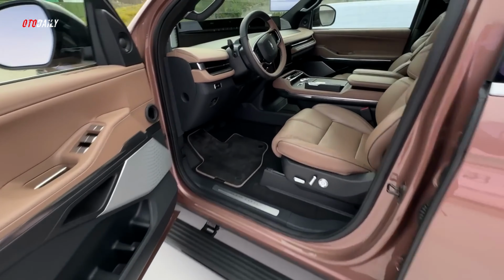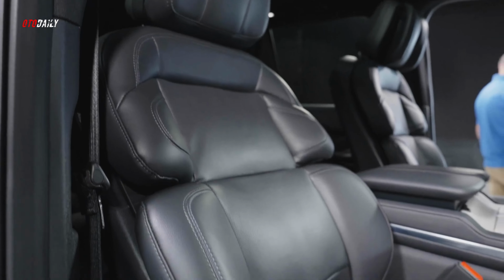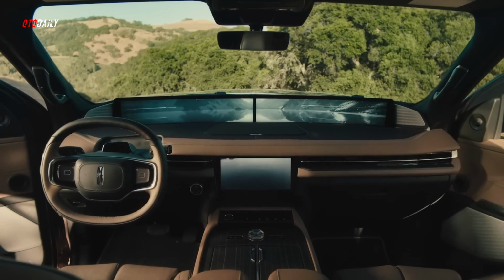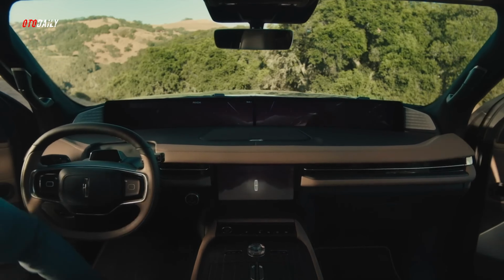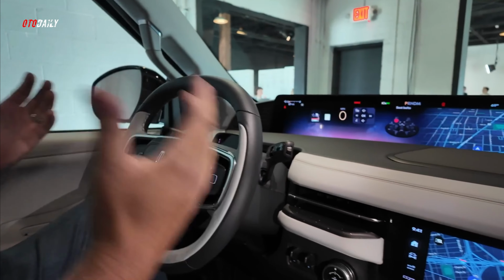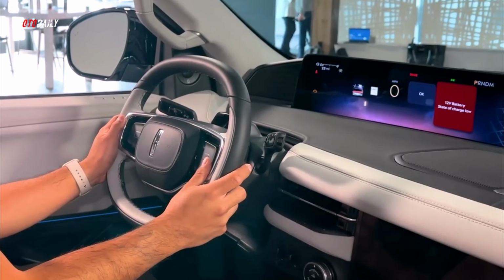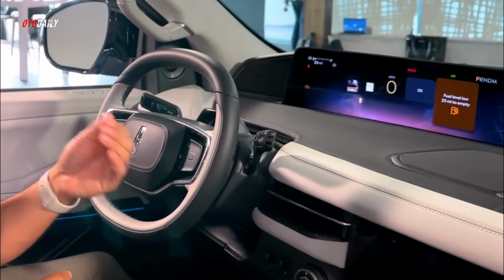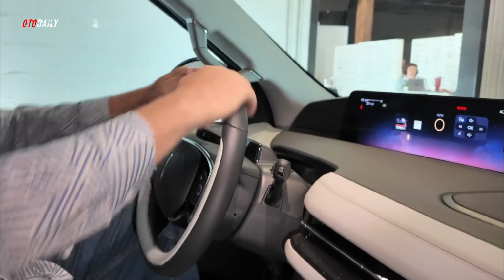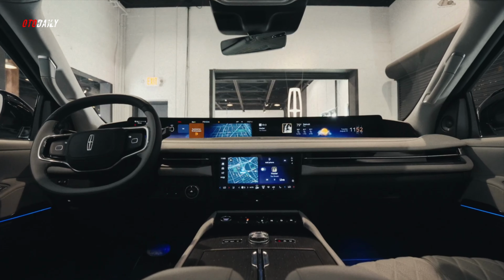The Navigator's interior is spacious and genuinely luxurious, with rich materials throughout and features designed to pamper passengers. Even the Navigator's third row is an enjoyable place to spend time thanks to its roomy accommodations and 40/20/40 split-folding bench seat. The Navigator Reserve has a 24-way power-adjustable driver's seat, but both front seat passengers benefit from heated, ventilated, and massaging cushions, a key feature for Lincoln's flagship SUV.